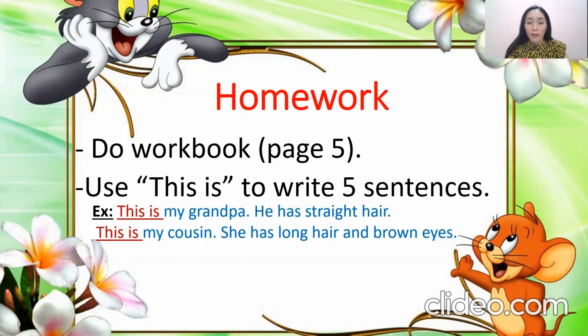For example, this is my grandpa. He has straight hair. Or this is my cousin. She has long hair and brown eyes. Các em có thể viết giống như ví dụ cô đã làm mẫu cho các em nhé.